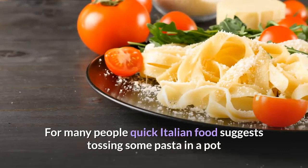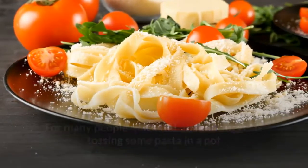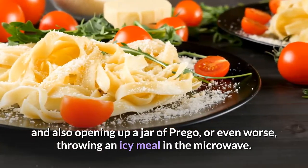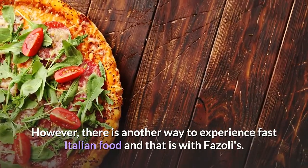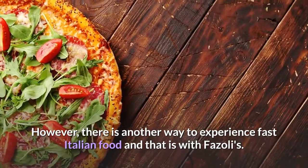For many people, quick Italian food suggests tossing some pasta in a pot and opening up a jar of Prego, or even worse, throwing an icy meal in the microwave. However, there is another way to experience fast Italian food, and that is with Fazoli's.